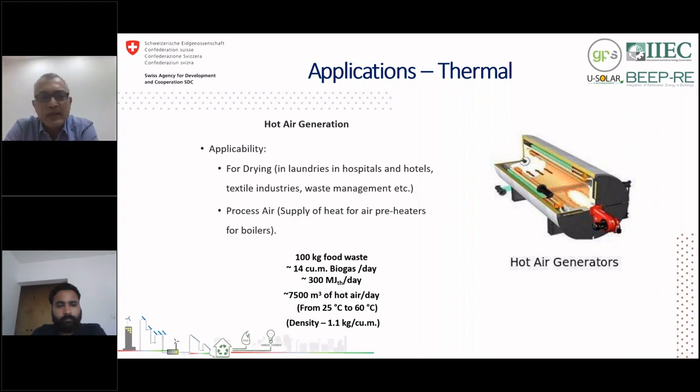That's quite important. So in a process air scenario, in industries also, it's possible to utilize it. And there, normally in industry, you will have a little bit more leeway in utilizing and locating it, because aesthetics may play a secondary role compared to the hospital or hotel industry.